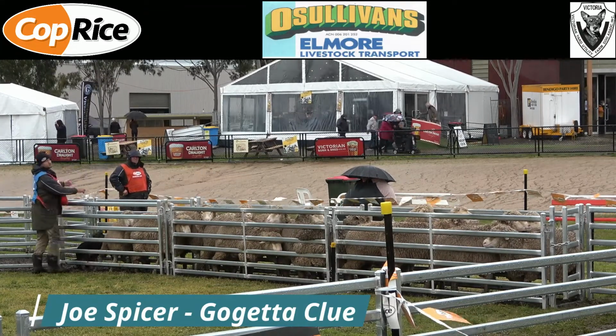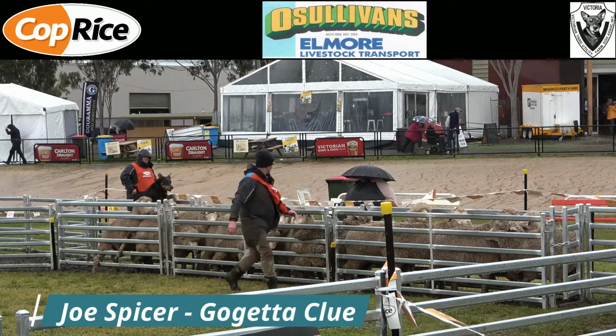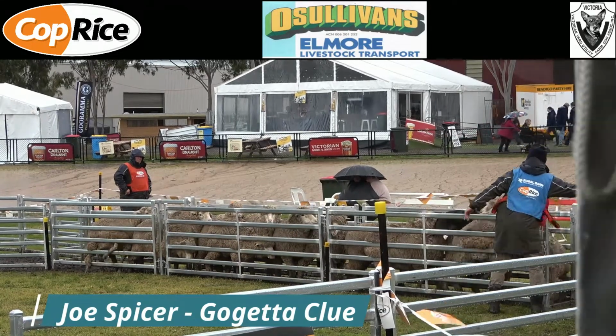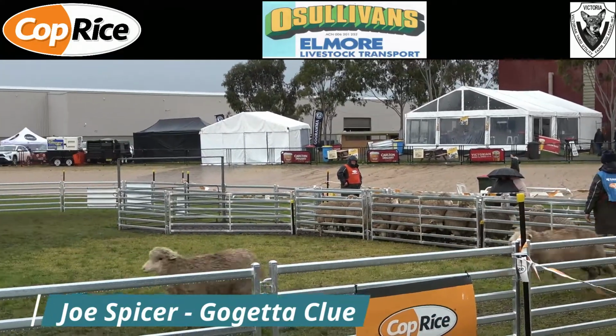So first thing is turn around. This is a reasonably wide race, it doesn't have much issue with turning around, especially with a dog like Clue up there. Step, top one, there he goes, working on the second or third tree. And out, yep, still flying out.